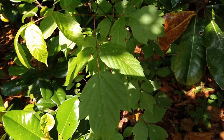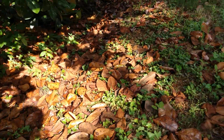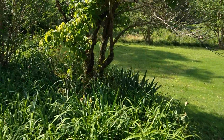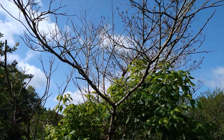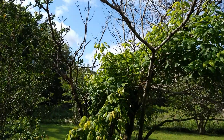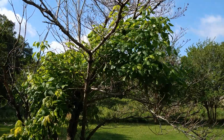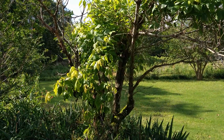That's my old friend, poison ivy, coming up under this tree. Fortunately, it's really easy to kill with the brush killer that I use. Okay, this is a dogwood tree, or should I say, was a dogwood tree. All of the greenery that you see on there is poison ivy. So the tree's got to come down, and I've got to poison the poison ivy.